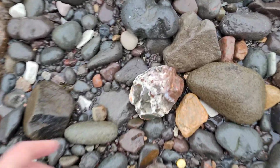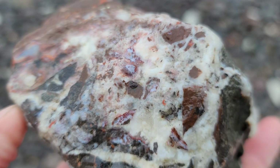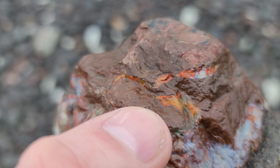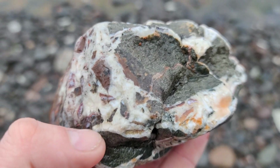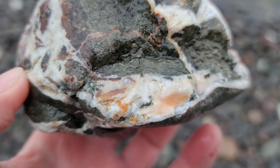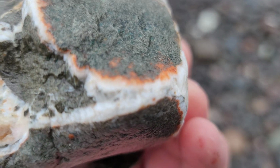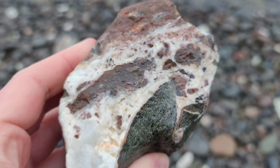What are you? Oh, that's cool. Phew, I've never seen anything kind of like this here before. Look at that yellow and red in here. This is like a brecciated seam agate or something. That's got some cool, it's got a lot going on. Look at that fire orange lining the top of the seam there. That's super cool. Might take that home. That's a cutter, I think.